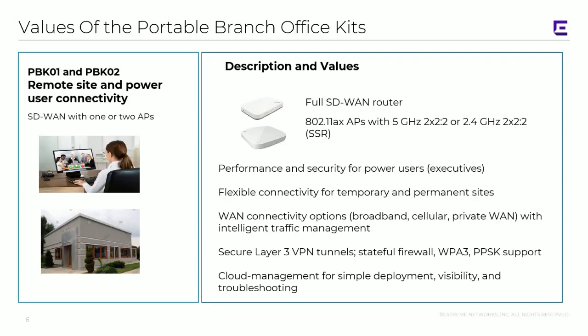Now we're into some of the more robust kits. There are actually 2 of these. One basically is a single AP deployment with a full SD-WAN router, and then there is another option with 2 APs as well for a larger type of facility. And this is either for a power user type connectivity scenario or for remote site, single AP being a smaller one, 2 APs being a larger one.